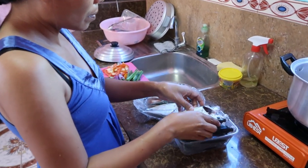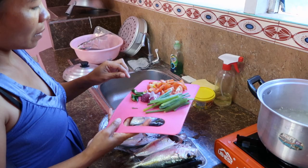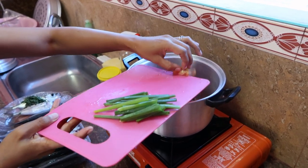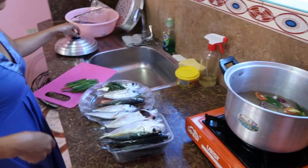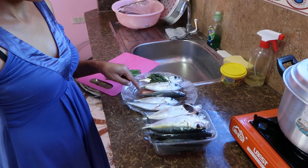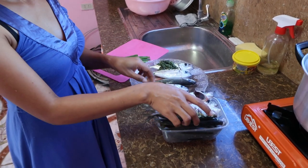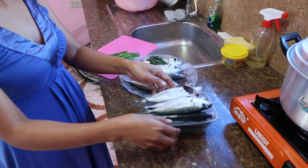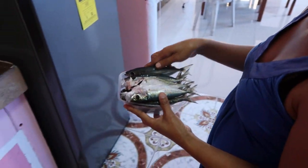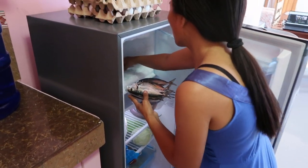I'm going to put all the spices, except the basil. Oh, and also the spring onion. This is the last. So, how many? I'll have 3. You have 3. Because I am a small woman, I have 2. Small woman? I would never have guessed. No, I'm a small woman. Oh, they're going in the freezer. Okay, I would like to put this in the freezer.